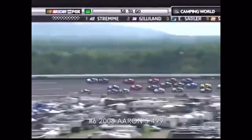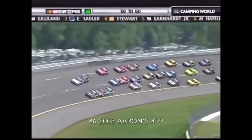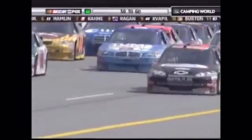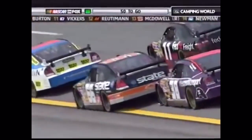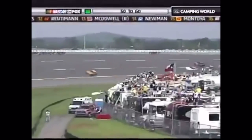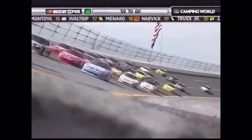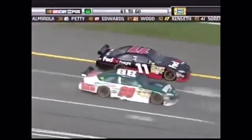At number 6, we're going to stay in 2008 with the 2008 Aaron's 499. This race followed up a snoozer Talladega race in the fall of 2007, but a thrilling 2008 Daytona 500 finish. And it far exceeded both of those standards. The lead was a revolving door as the two-car tango was just starting to get its footing in the draft. Only three drivers really could stay up front for extended periods of time: Denny Hamlin, Dale Earnhardt Jr., and Tony Stewart. But they would all either be shuffled out or crashed out at different points of the race.